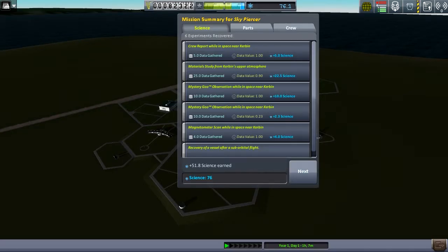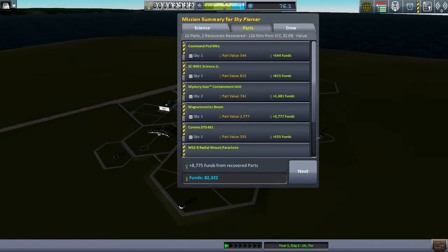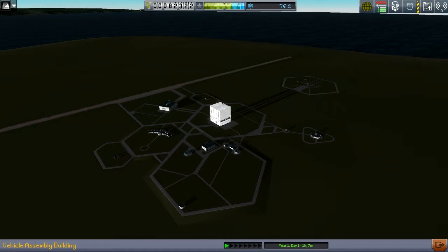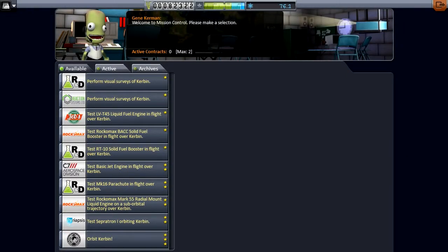Alright, we got 51.8 science from that, which is pretty damn good. We recovered 8,775 funds from the parts we got back. 10 parts, 2 resources, 92.6% value. And, of course, Jebediah, who has not gained any experience from that, but that is fine. We are now able to accept our challenge to get into orbit.